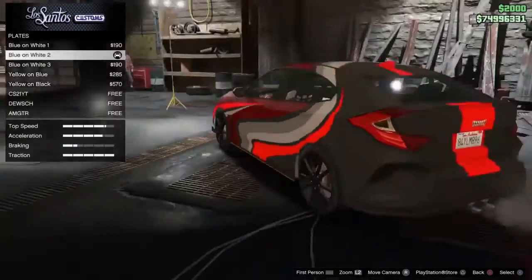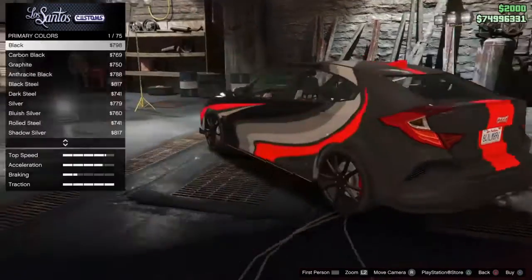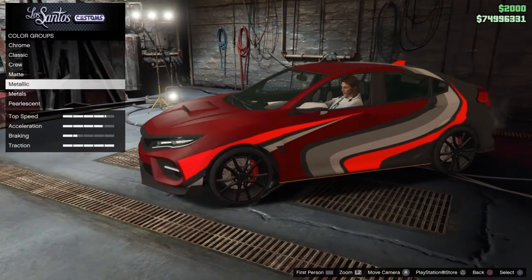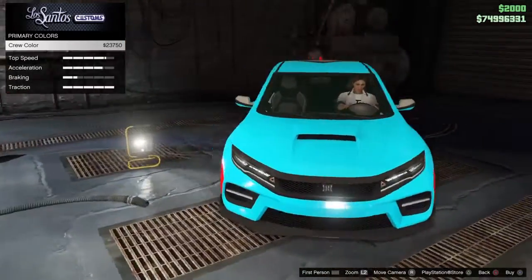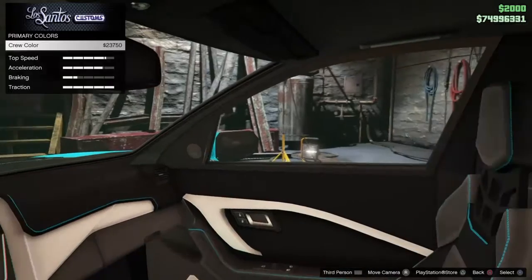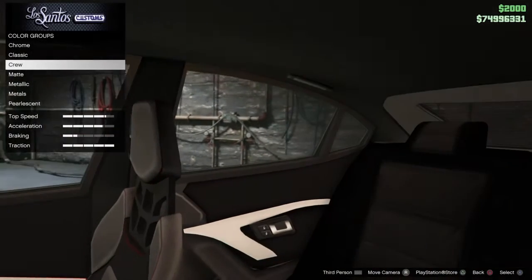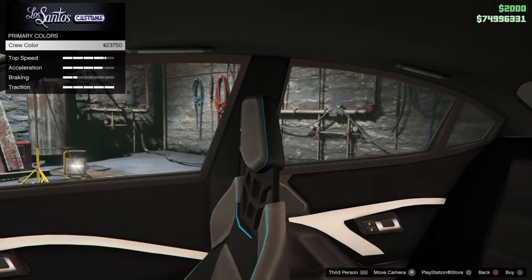Doesn't change much. The plate, respray. Alright, so this car comes as matte dark red. Interesting. And the color changes most of the vehicle. Anything on the interior? Oh yeah, a lot of the stitching is changed with the primary color. Not the rear seats though. That's interesting.